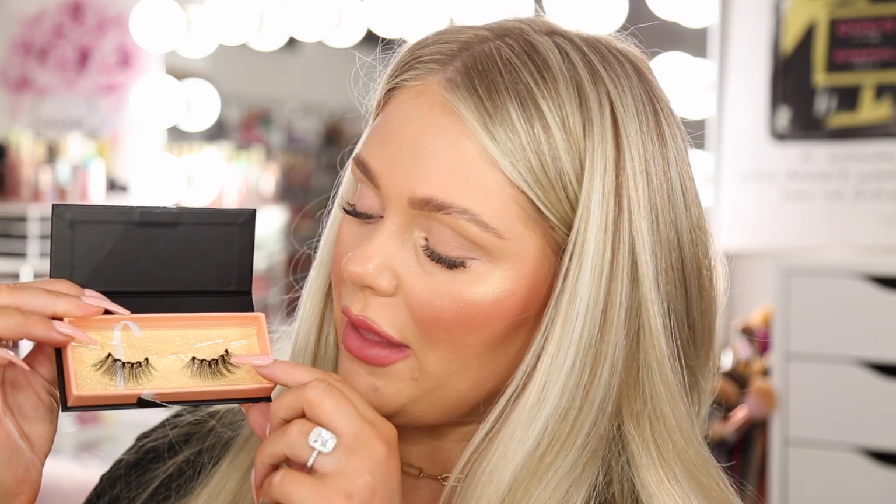All right, and then last but not least, we have this little Moxie Lash bundle. So let's see what we have in here. You got a little bag. It looks like there's a couple things in here. Okay, so you get these lashes. The ones that I got are the Sassy Lash. They look really pretty, and they have little tiny magnets on there. So these are like a magnetic lash. I've actually heard really good things about Moxie Lash, so I'm excited about this.